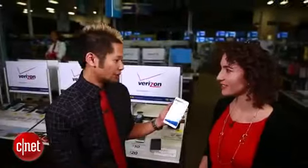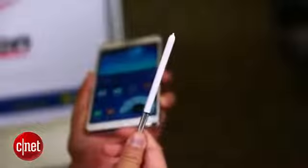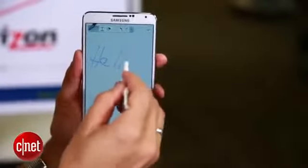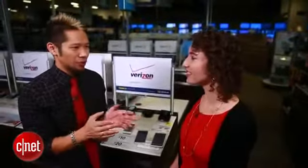And then one cool thing about this phone is that it has a stylus, so you can really interact with this big screen in a lot of different ways, right? Yeah, with the stylus, you can draw, you can write. I use it in meetings all the time. And then the old style screen size, that's still a staple, but things have evolved.